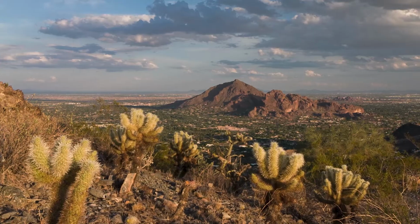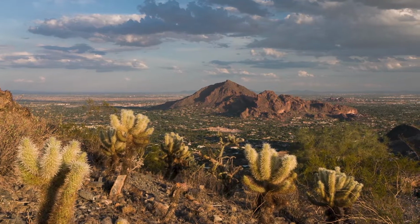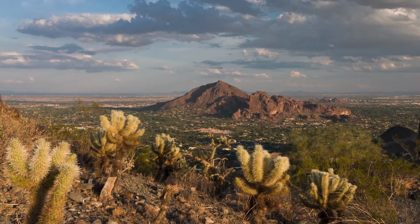From the summit, you have beautiful, expansive views of Scottsdale and beyond, just stretching out into the distance as far as the eye can see. And also Camelback, you still see rising in the distance. You get some fantastic views of that rising up out of the urban development. When you're ready, head back down.